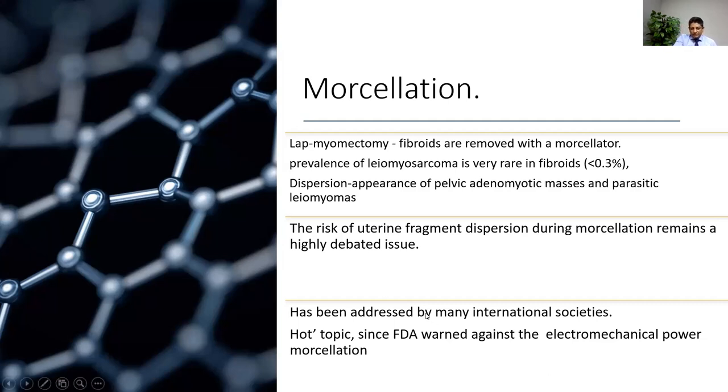So this is about the risk of uterine fragments. In most countries, even today, morcellation is an option. You can try bag morcellation, where you morcellate the fibroid within a bag, so there wouldn't be any tumor seeding. Sometimes, even if it's not a cancer, tiny fibroid segments can deposit in the rest of the pelvis and cause parasitic fibroids. That's another thing. The FDA, Food and Drug Administration in the United States, has warned against electrical power morcellation.